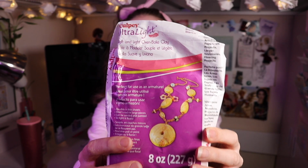For my Millie horns, I used this amazing thing from Sculpey, which is their ultralight clay. This clay is fantastic. It's an oven-baked clay, and it is supposed to be light enough to float. So if you were to mold it into a ball and put it into a glass of water, it would float.